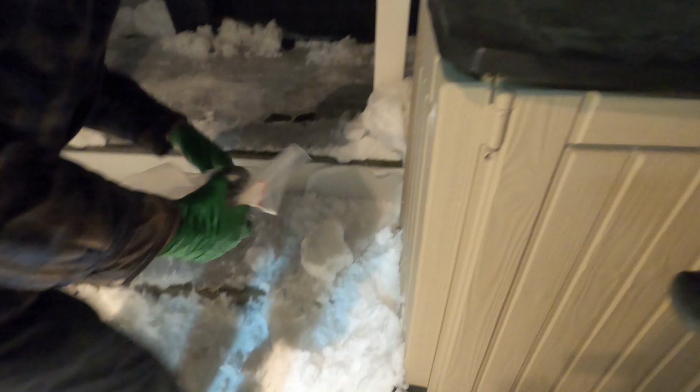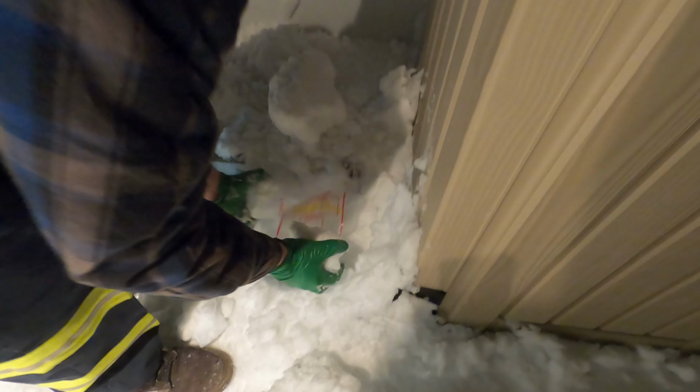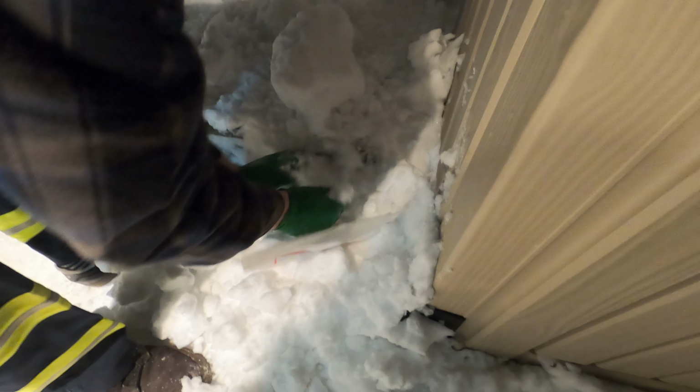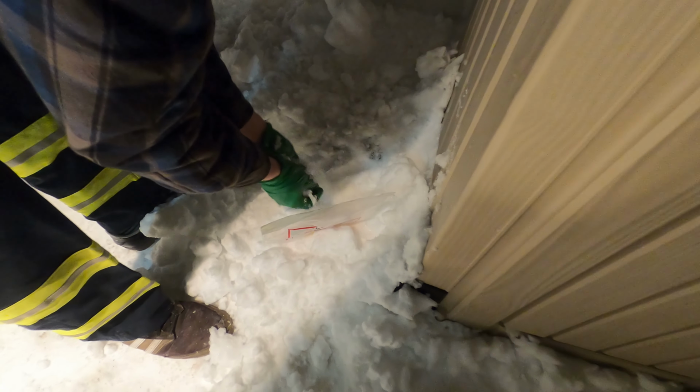So it's come to this. We're trying to make the part cool down by burying it in the snow. So about, well, how long was that? 30 minutes? Yeah, I think so. But 30 minutes later, we had to freeze the new bearing.